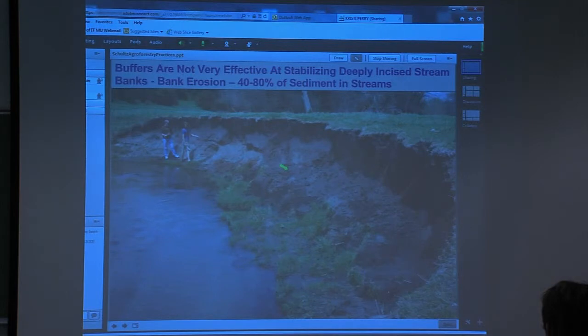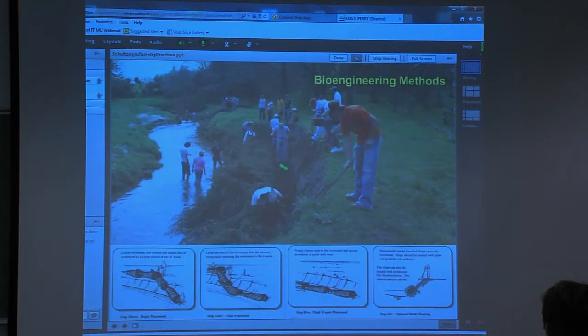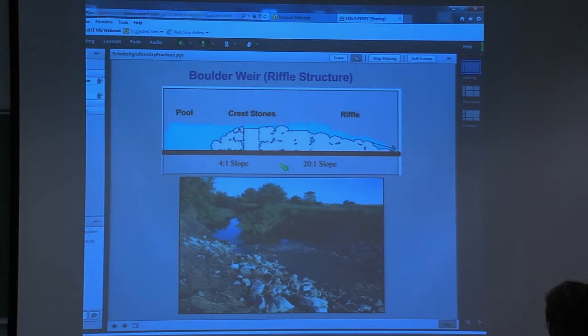As we also mentioned, sometimes buffers have a difficulty, especially when we're just trying to get them established, in controlling bank erosion. And so there are numerous different bioengineering techniques. Again, this is one that I use in a class where students are using cedar revetments to stabilize the toe of the slope, cutting back the bank itself some. These are obviously practices that you use in areas where there's some critical impact. There are so many miles of eroding banks that it's not logical to use these in many long stretches of stream.